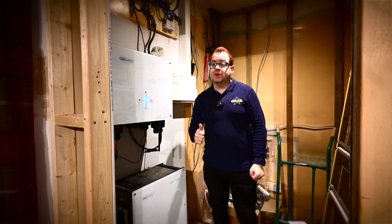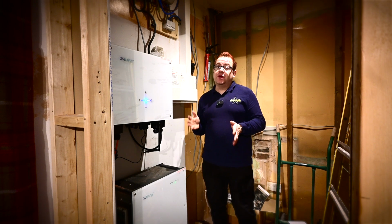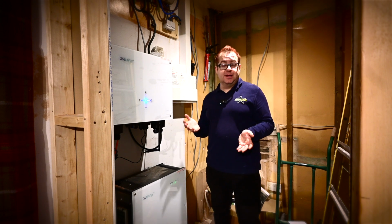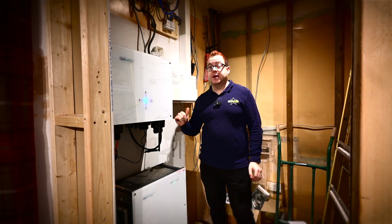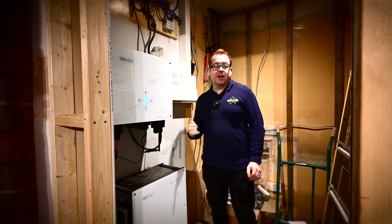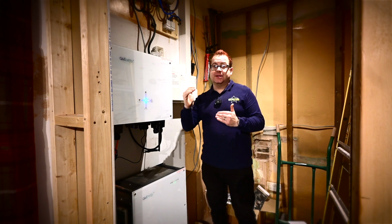So I think that's really positive news. If you've been considering getting a battery but maybe been put off by the cost or waiting to see what happens, I think from the 1st of February onwards, those installations are really going to be worthwhile to invest in, because that 20% makes a hell of a difference.